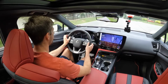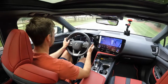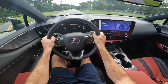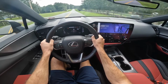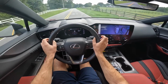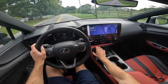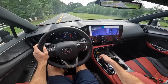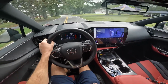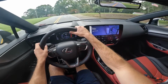So from third gear, just a mild acceleration, we're back up to speed. And from second gear, here we go. And we're up to speed. So like I mentioned earlier, it has a good peppy engine to it to get up and move. But now that we're cruising, we can pop it into eco mode, put it back into drive, and just enjoy being behind the wheel of this $55,000 Lexus.